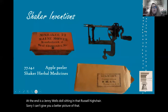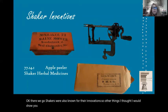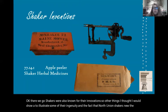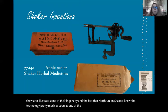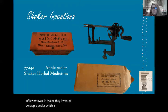Okay. There we go. Shakers were also known for their innovations. So other things I thought I would show you to illustrate some of their ingenuity and the fact that North Union Shakers knew the technology pretty much as soon as any of the others invented things. They invented a type of lawnmower in Maine.